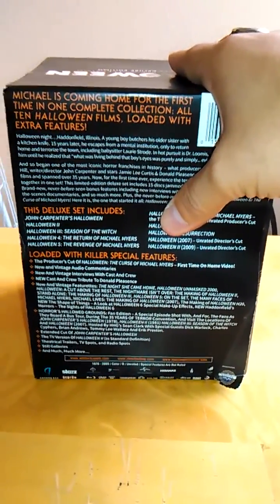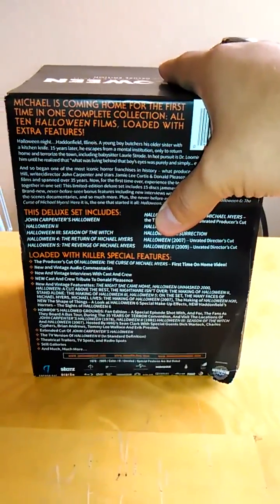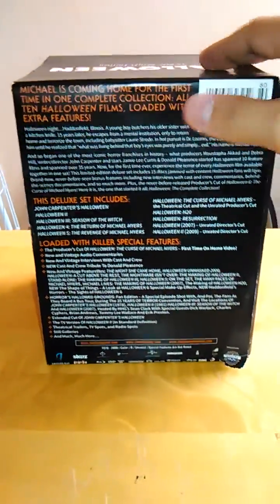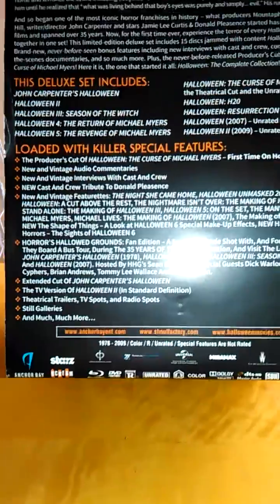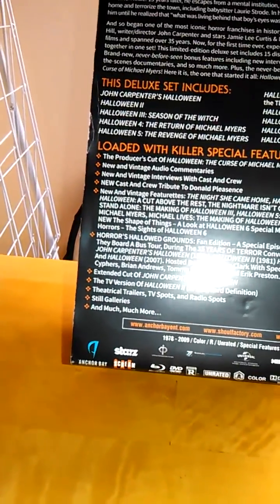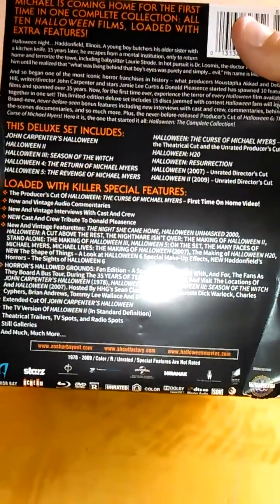Michael is coming home for the first time in one complete collection. All 10 Halloween films loaded with extra features. And I like how all these other companies pitched in together just to release this box set for all the true fans, including me, of Halloween. Anchor Bay, Stars, Scream Factory, Miramax, Universal.